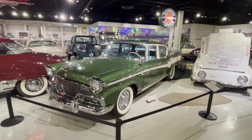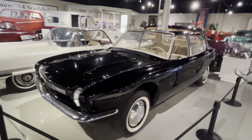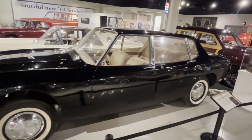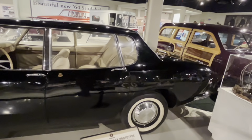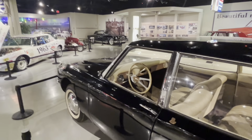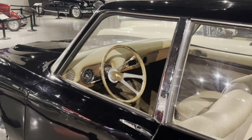The museum has a number of one-of-a-kind prototypes like this 1962 Notchback. This was a design study to try and incorporate some of the Avanti features into the standard Studebaker line. This is an interesting car because on this side you can see that it's a four-door, although on the other side it looks like a two-door. That way they can review both body styles on the same car.